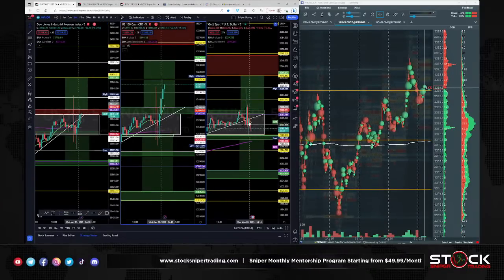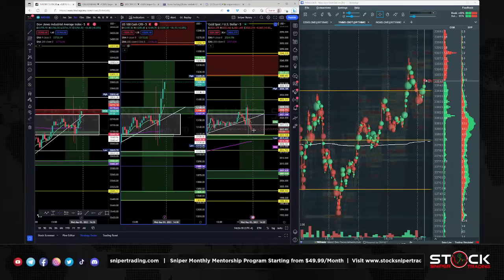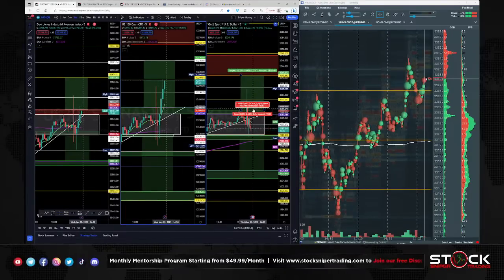Gold, okay, again inside the range. We'll watch for it down here. Maybe get like a death cross and gold can cool down in here. Any buys on gold, we're looking again above here.